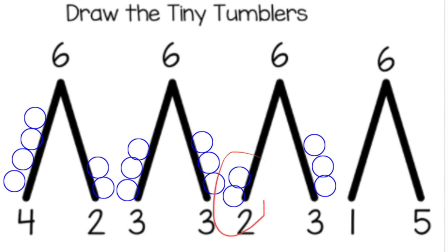I have 2 over here. So ready, everyone, make a big X with your hands. Go crisscross. We're going to make this into a new number. 5, 3. Need one more circle. What's 1 more than 3? It's the number 4. Now let's double check to make sure we have them all to equal this total number.